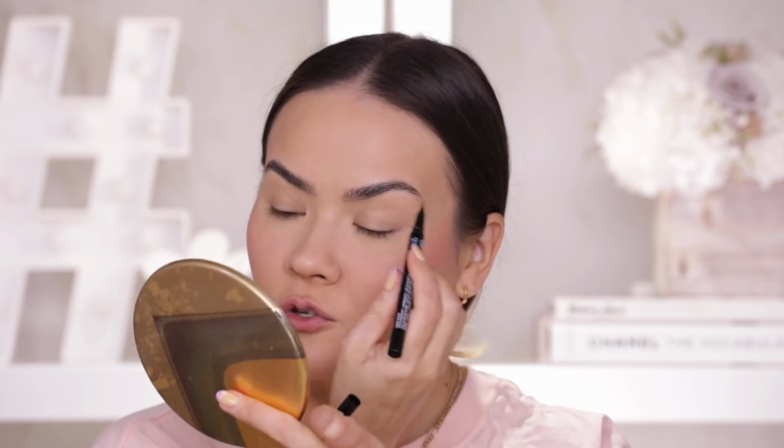At this point, I just fill in from the bottom wherever I feel like I'm missing hairs or I want a little fuller look. And bam, super easy, absolutely my faves. There hasn't really been anything better than this thus far. The price is right, it does exactly what it says it's gonna do. It makes my brows so manageable. Like, I can do so much with my brows now.